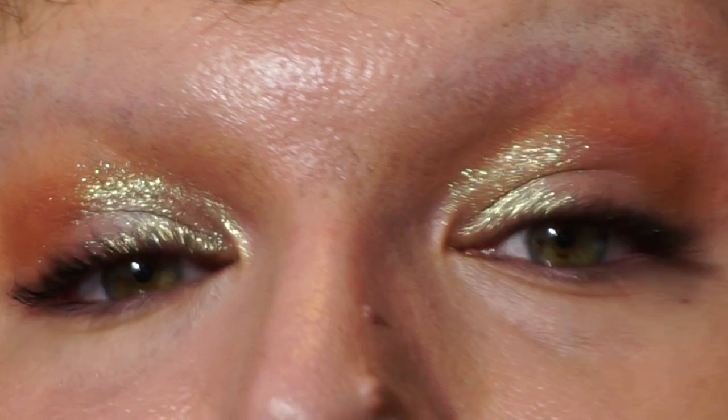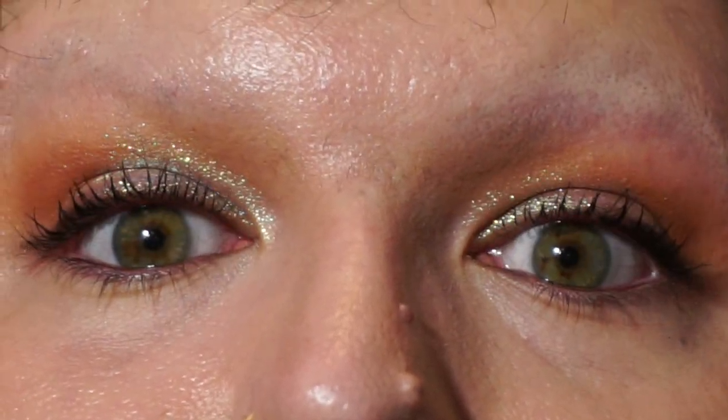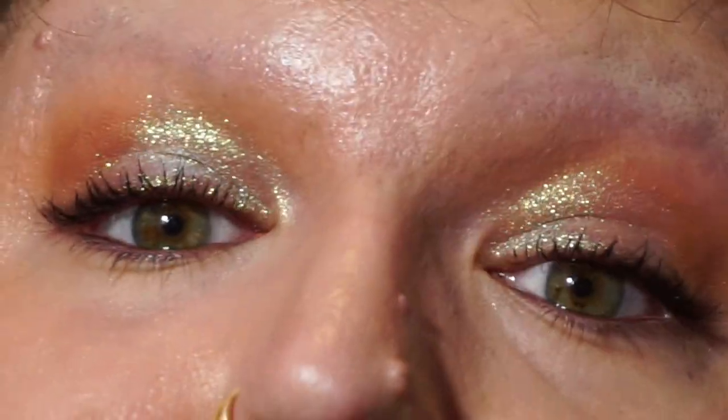But let me dim the lights and zoom you in so you can just really take it in. That's really pretty. It reminds me of the iridescent glitters from Cleona. It's giving very much that energy because I've used this as a topper. If I just get a little bit less of it on my brush, it works really well as a topper. It's really beautiful as a topper. But if you mix it with a medium or put a pretty thick layer on, it kind of holds its own as a shade. It's really pretty. I really like it.